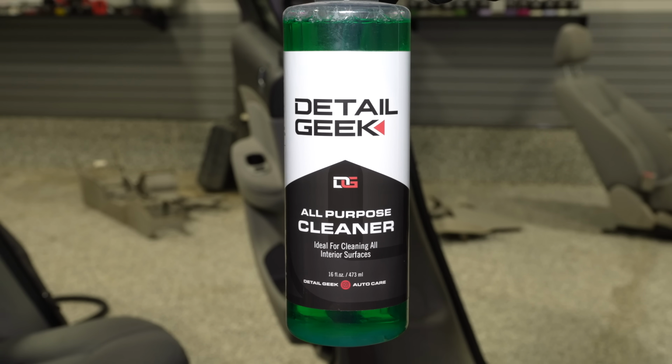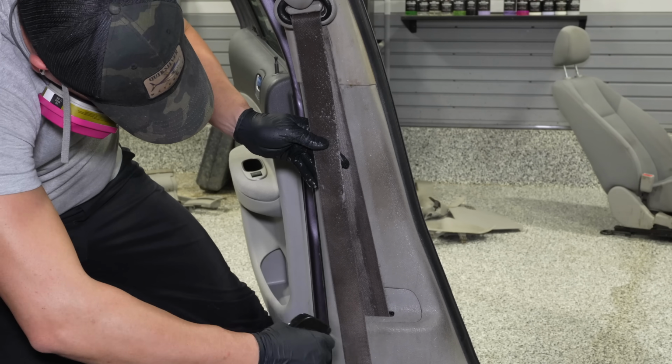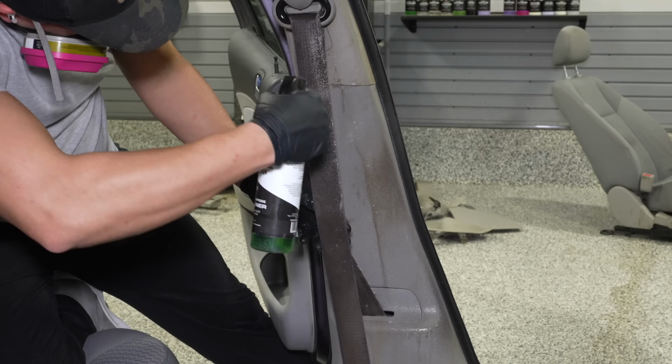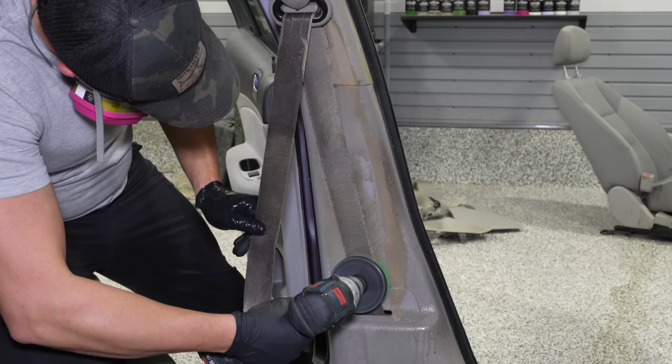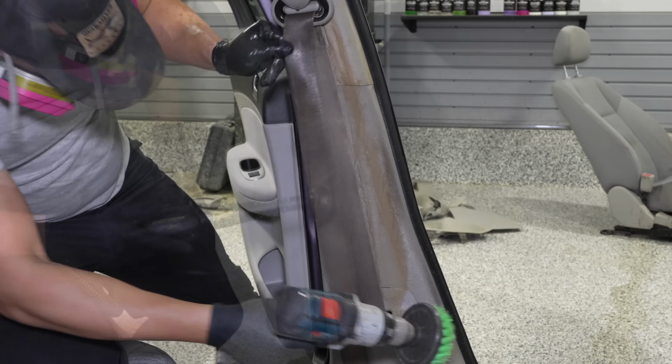Okay, now as usual, it's my all-purpose cleaner that's working magic on this car, and I'll of course use it and the steamer on these nasty seatbelts. But I'm honestly not expecting to get them looking 100%. After seeing how the carpets and seats turned out, I'm pretty sure there's going to be some stains in here that aren't going to budge no matter how hard I try.